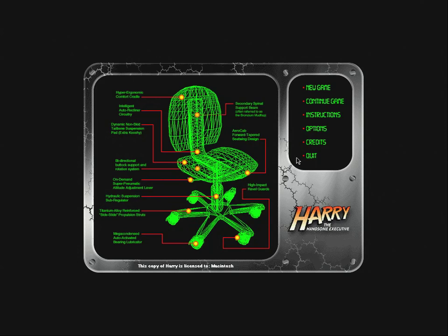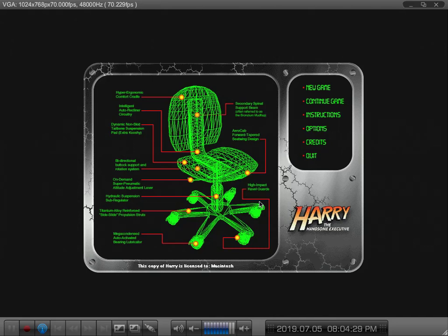So, here we go. Harry the Handsome Executive. Of course, standard Ambrosia panel. But look at this wireframe wheelie chair, just beautiful. I mean, this game, even back in the day, I sort of realized that it embodied the corporate ennui that the 90s seemed to possess, you know?